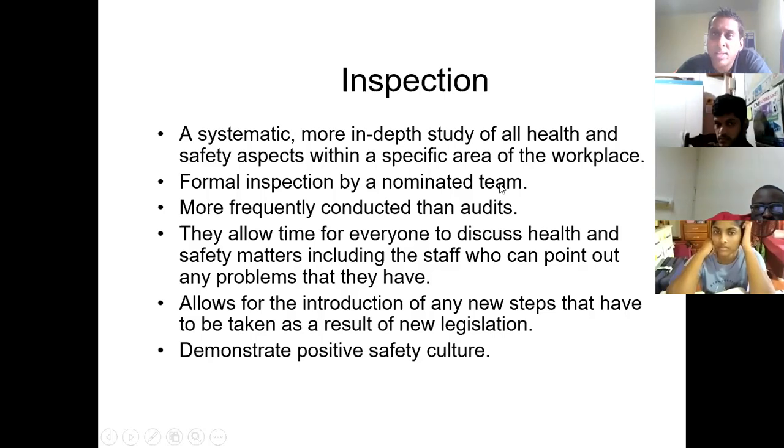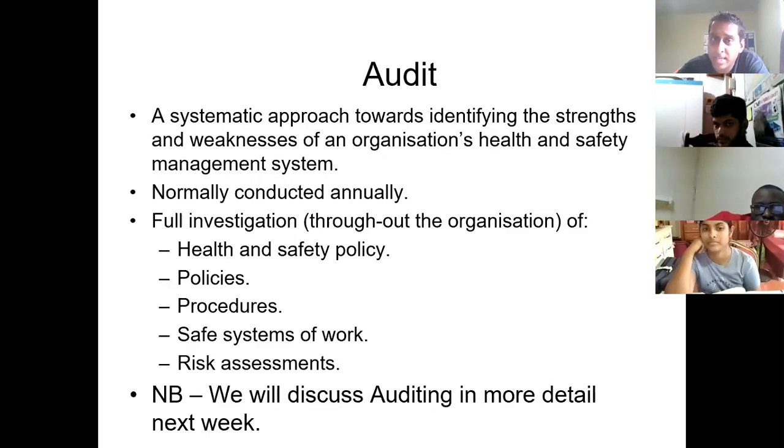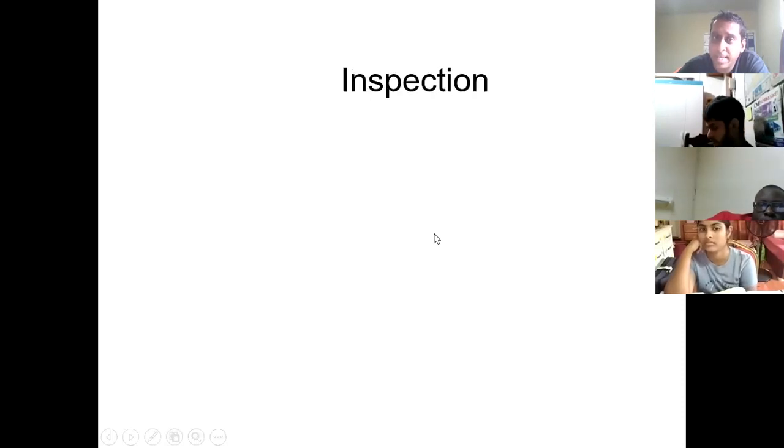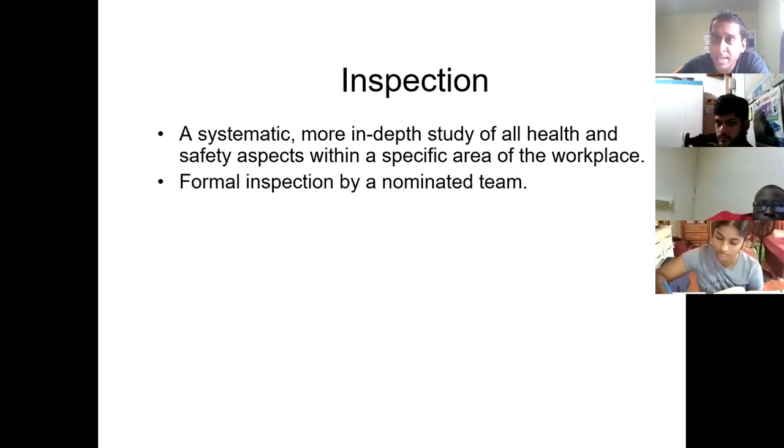But one of the ways in which an inspection is different from an audit is that an inspection only looks at a specific area of the workplace or a specific document, whereas audits are holistic throughout the organization. Audits are holistic, but inspections are specific. For example, you can do an inspection of your forklift. You can do an inspection of the loading bay. You're not looking at anything else than just the loading bay. You can do an inspection of a scaffold, but you're not looking at cranes. You're just looking at scaffold. So inspections can be more specific or limited to a specific area of the workplace.